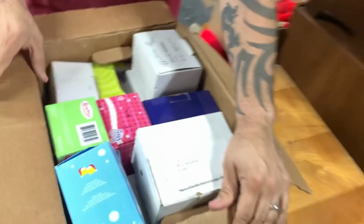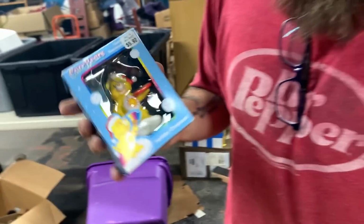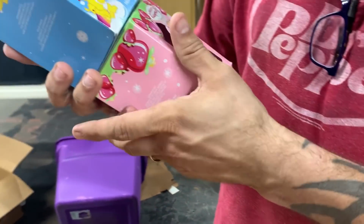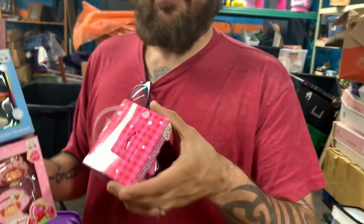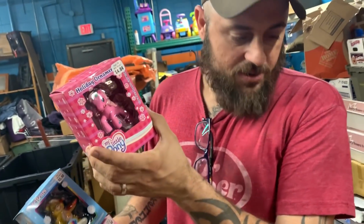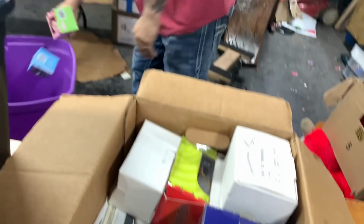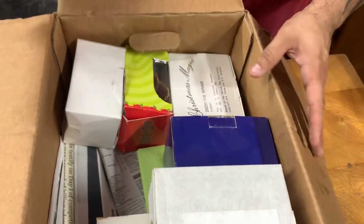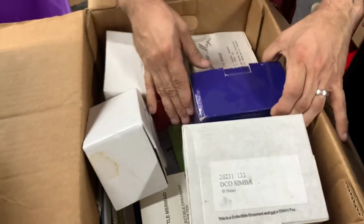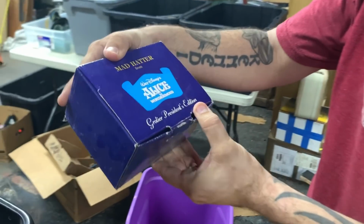We're dancing. So look, oh, Care Bears. Look, ornaments. Oh, strawberry shortcake. I mean, this is the newer version, but these were some of my favorite cartoons growing up. My Little Pony. That's kind of cool. Okay. Those are cool. Put a few of those in a lot. Christmas Magic. What's this? Walt Disney, Mad Hatter.